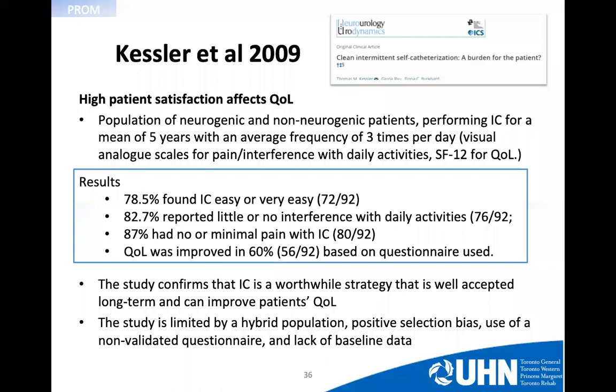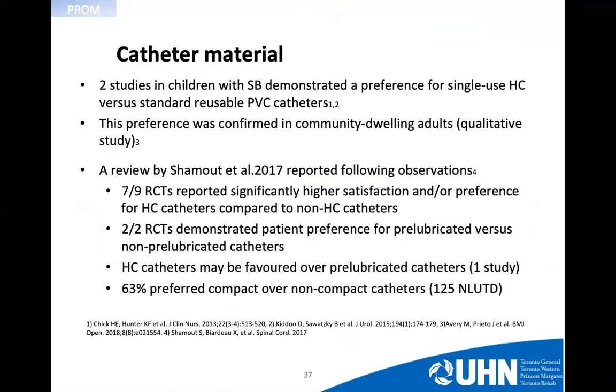So intermittent catheterization is a worthwhile strategy. It's well accepted. We just need to find the right patients for sure. I mean, this group was a bit of a hybrid group, neurogenic, non-neurogenic, so it could skew the data, but certainly I think it's going in the right direction that if you ask patients, you treat them well, and you teach them well, they'll probably be quite happy.